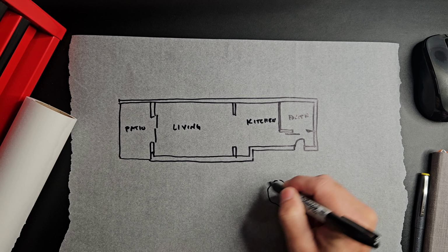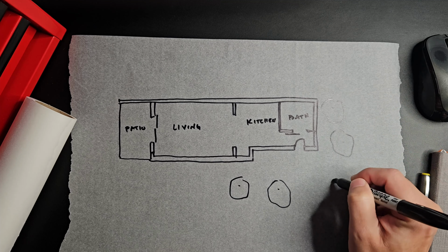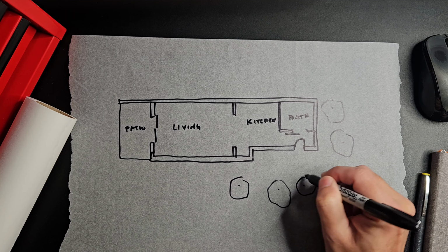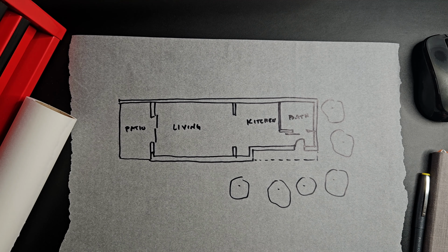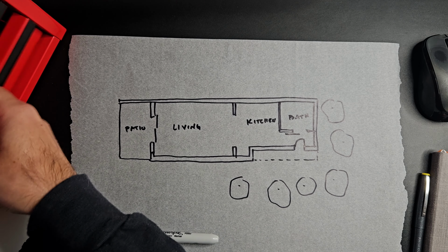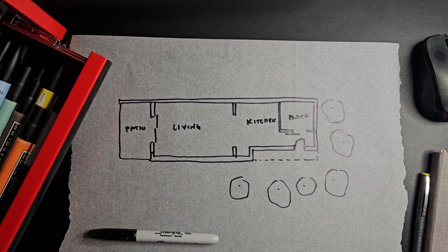But the moment you put this plan in a rural context, the conditions shift. In the apartment, you walk in from a hallway surrounded by neighbors. In the woods, you walk in from the outdoors, surrounded by trees. So I added the small little covered entry, which is just a quiet pause before you step inside.